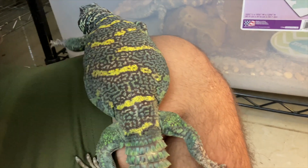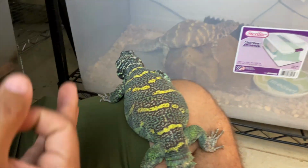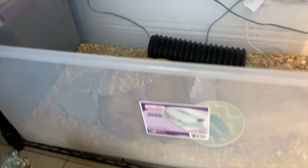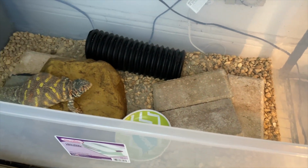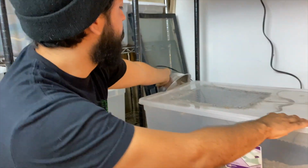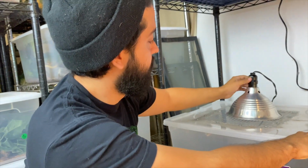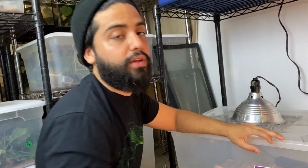And these guys, we're mainly gonna only feed them leafy greens: spring mix, collard greens, mustard greens, turnip greens, dandelions, anything like that. Anything leafy, they're gonna wanna eat and they're gonna do well. Pretty simple, pretty straightforward, very easy to keep. Do you give these guys a water bowl? Do not give these guys a water bowl. They get all the hydration that they need from the leafy greens.